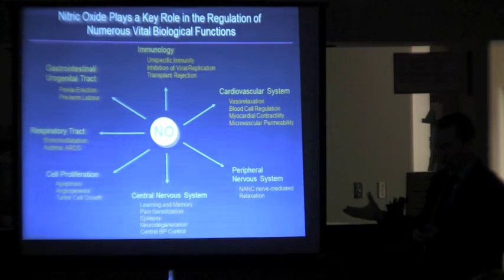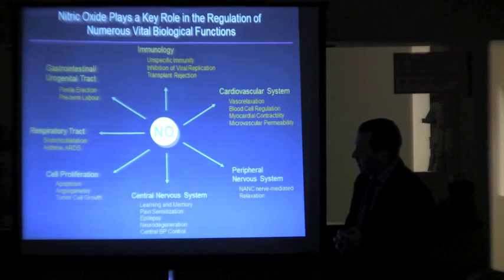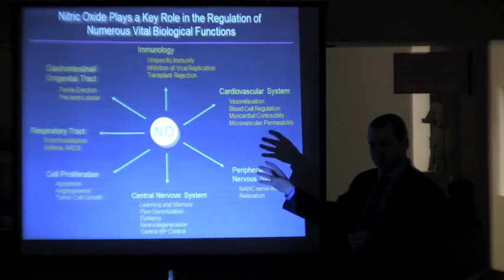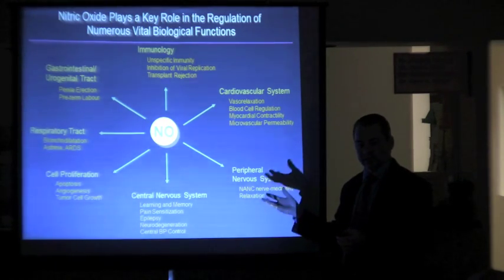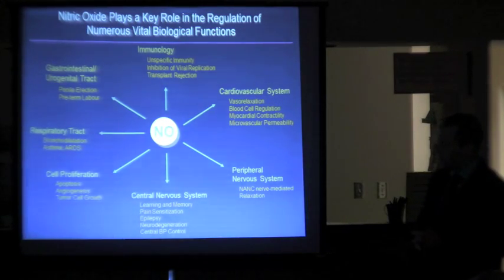And in fact, there's a clear association now between Alzheimer's, pre-Alzheimer's, and mild cognitive disorders and an insufficiency of nitric oxide. It's also a molecule that regulates apoptosis. When you have rapidly dividing cancer cells, nitric oxide can actually shut down this replication and kill off early cancer cells.